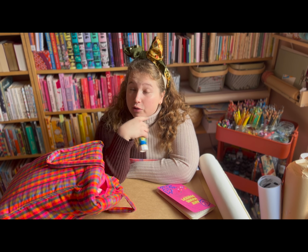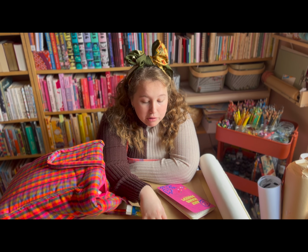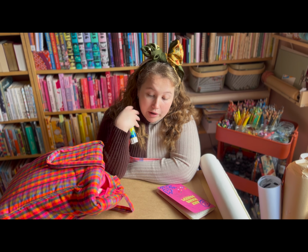I know I talked more about what I put in here in the voiceover, but then I kept looking at the small pile and I felt like that's not enough. I think I always just feel like it's not enough and like I should be showing a lot more.